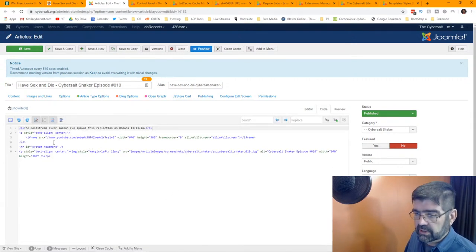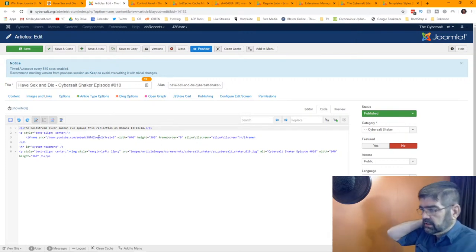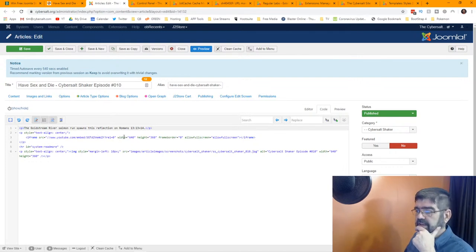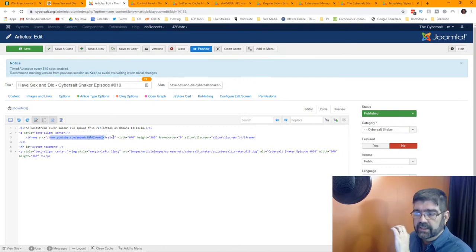All right, now I'm going to view code. And let's see here. I've got the iframe and the width is there. And the width is stated that it's 640. All right. So I'm going to take the URL of this. Also, look how old this is. It still has the REL equals 0, which is don't show related videos at the end. That does not work anymore on YouTube.